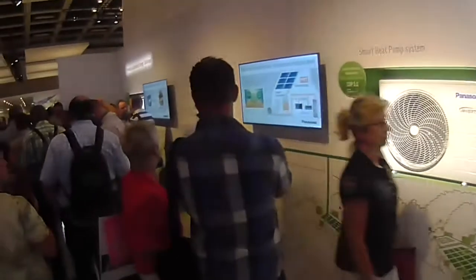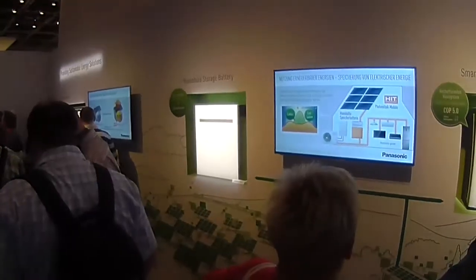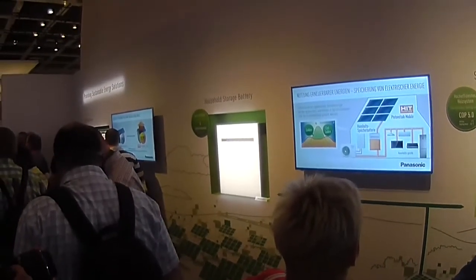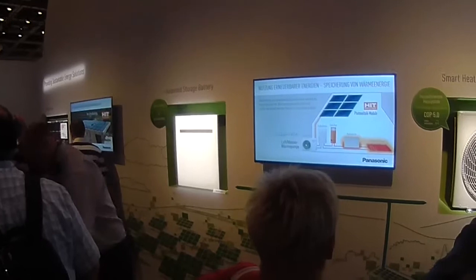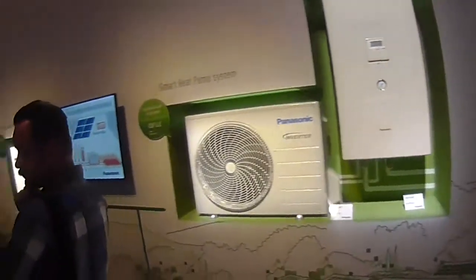And then what we're also showing off, if I can just sneak through here, is a household storage battery unit. This means that when you're away from the home, you're going to be able to store all that energy and utilise it as and when required. Being able to tailor this into the cloud system as well means that you'll be able to control your entire home whilst you're away. So a really great idea that we've got going on here.